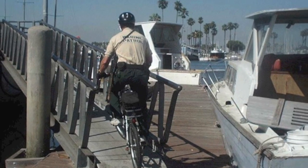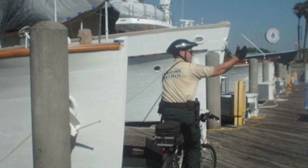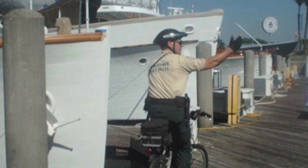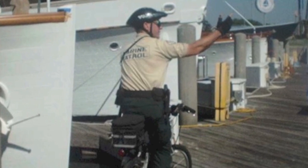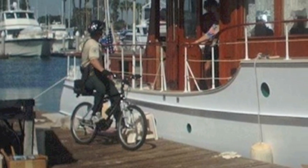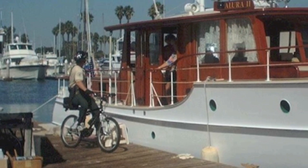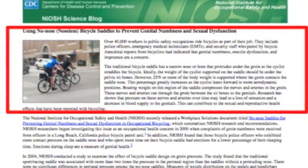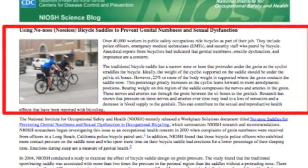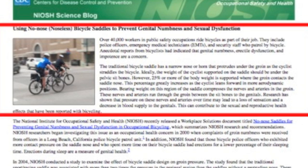Bearing weight on this region of the saddle compresses the nerves and arteries in the groin. These nerves and arteries run through the groin between the sit bones to the genitals. Research has shown that pressure on these nerves and arteries over time may lead to a loss of sensation and a decrease in blood supply to the genitals. This can contribute to the sexual and reproductive health effects that have been reported with bicycling.